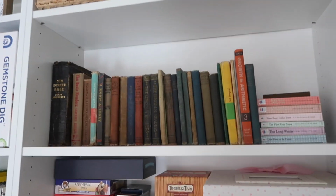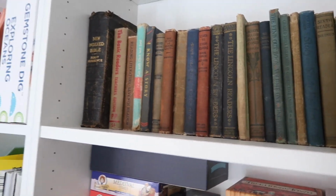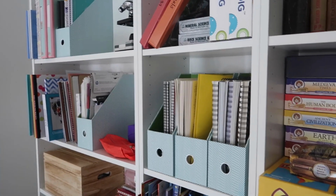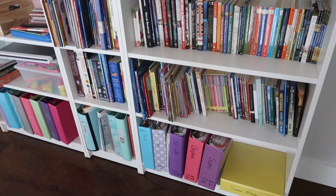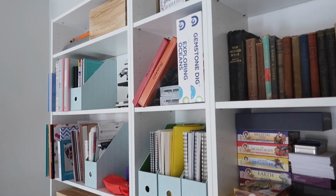Some of these older books that my mom gave me, they're like school books, and just other curriculum that I have up here. So this is where I keep our long-term storage for homeschool, the stuff that we don't need every day, but I don't want to get rid of it.